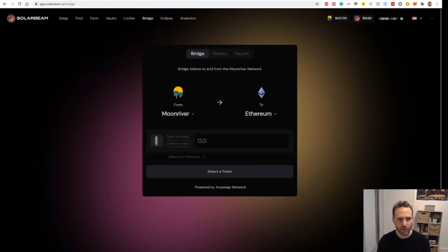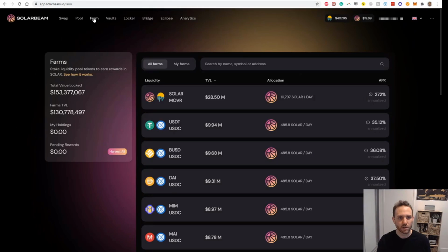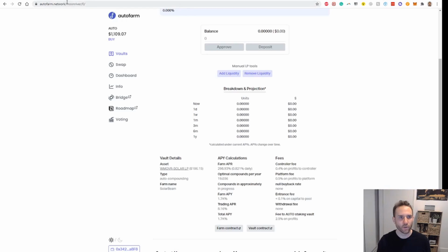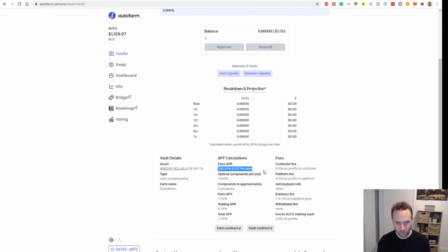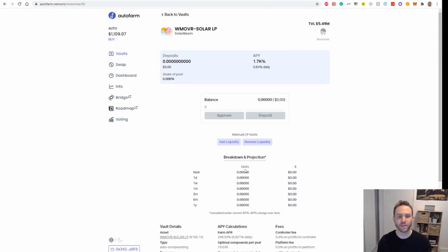Now the other thing I've noticed is that you can get 272% here, or there's this other platform called Autofarm.network. What this does is you deposit the LP token for MOVR and Solar, the same thing you would be depositing here for 272%, and you're getting 0.84% daily, or 1.7k% APY down here, so you're getting 290%. Basically 0.28% daily. But the cool thing about Autofarm is it just keeps compounding your liquidity, whereas if you put it in this farm, you'll have to claim your rewards. Very, very cool. It works on some other networks, but it's also on the MOVR, wrapped MOVR and Solar LP.